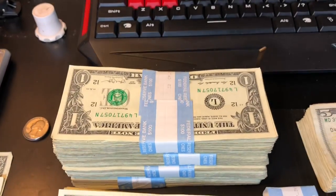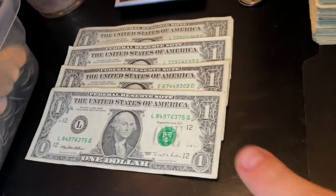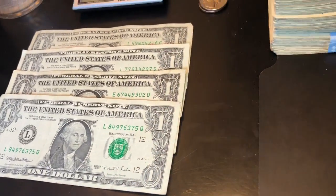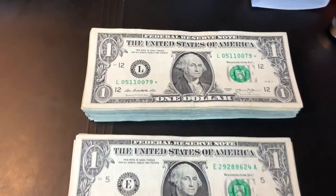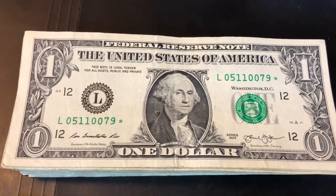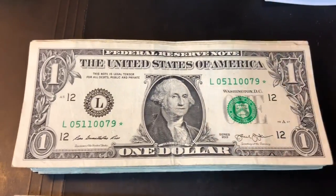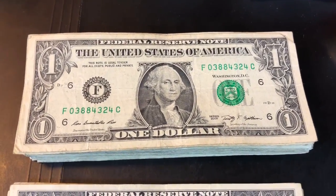All right. Let's move on to the second stack. Second strap down, all we found was a 95 note. No real significance there, so we'll move on to the third stack now, guys. We're on our third stack, and we have our first star note. About time. I was wondering if I was going to find one. Remember, at the end of the video, I always check their print run and rarity, and I'll let you know what I find out. So that's our first star note. That's a good find. Let's keep looking.